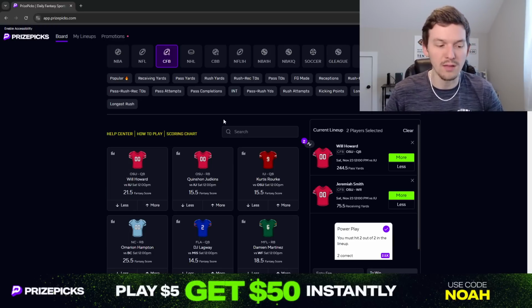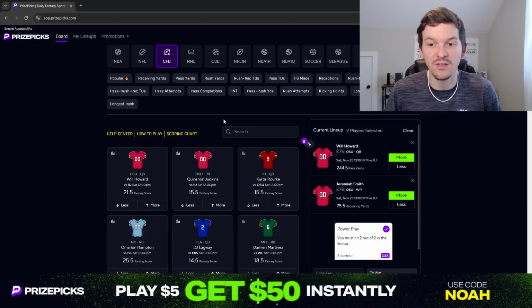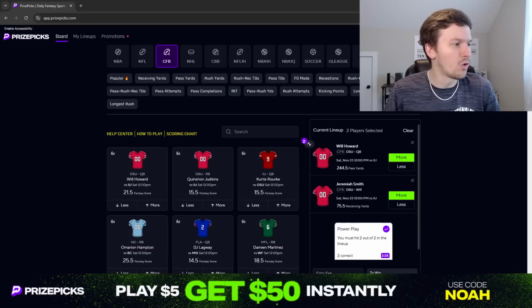But if you look through their game logs this season, when Howard has gone over this pass yards line, a lot of the games where Howard has gotten 245 pass yards, Jeremiah Smith has also gotten 76 receiving yards. So week 1, Howard had 228 pass yards against Akron in a blowout, and in that game, Jeremiah Smith had 92 yards.